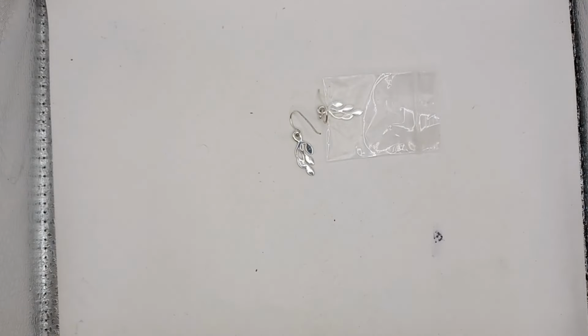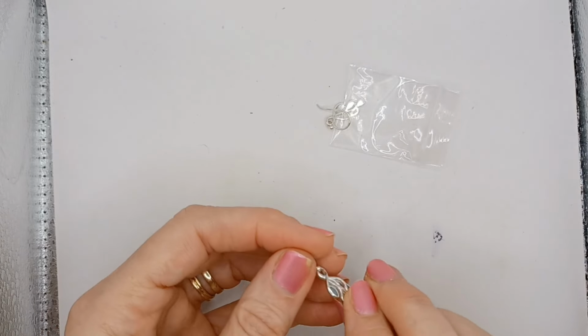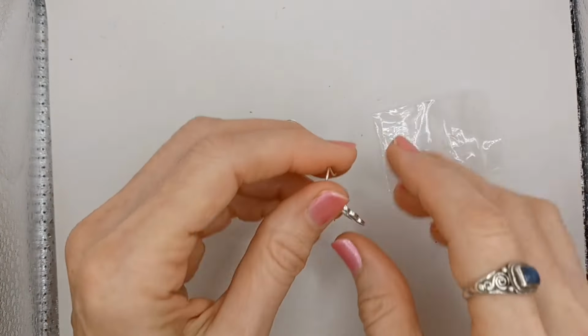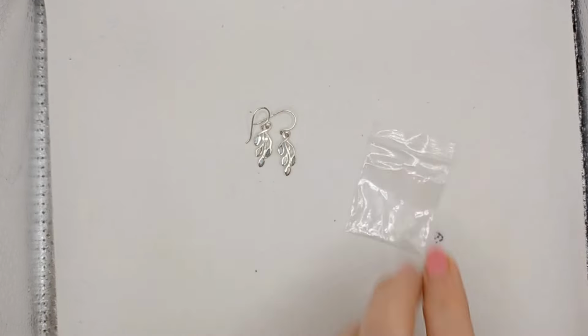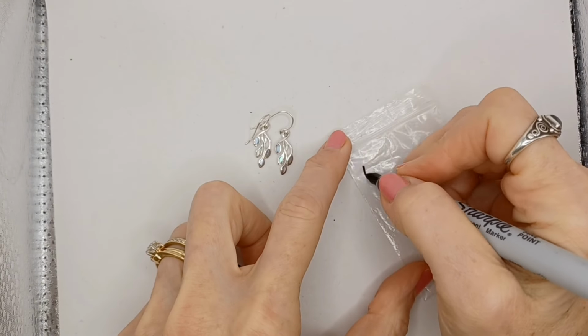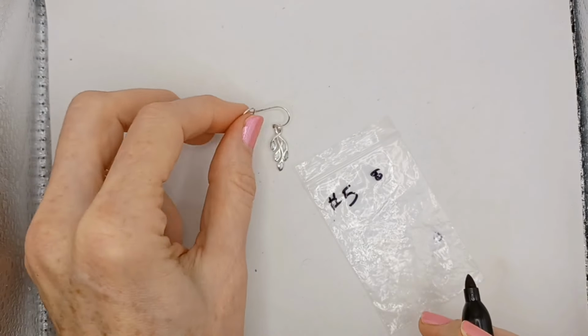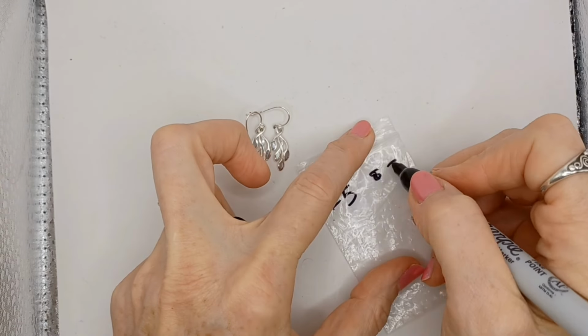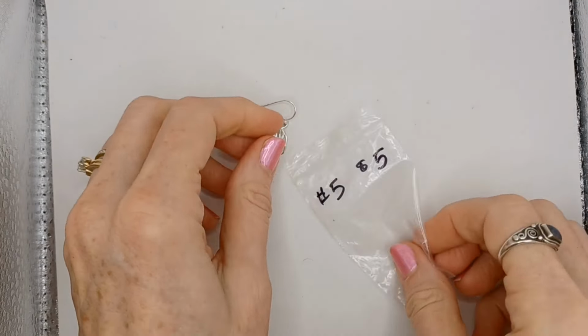So those look new. There's a brand on those, which looks like a CW. I'm not sure about that. So that's going to be number 5, and we'll just do those also for $5. I'll research that name, but the price here is going to stick.